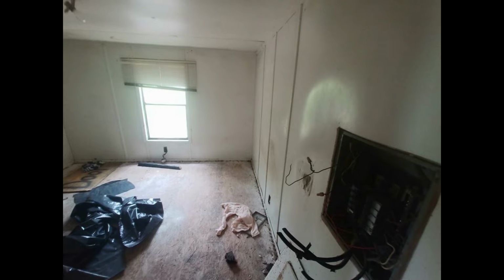Oh, I may have spoken too soon. Oh, that's why there's no lights. That's the fuse box that's supposed to be in that hole. Holy shit, those big dark cables coming out of it. That's the main. They ripped the fuse box out. Who steals a fuse box?